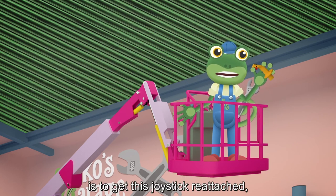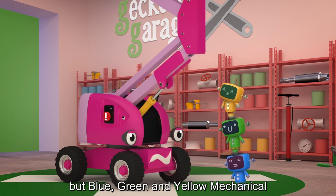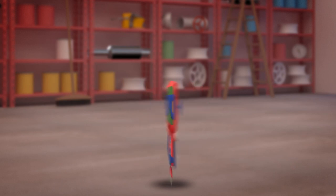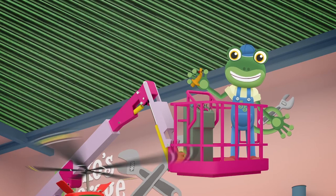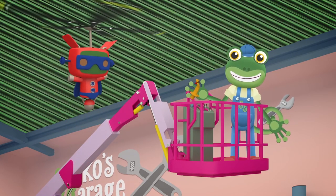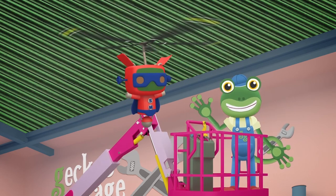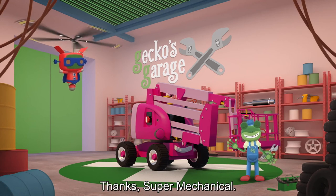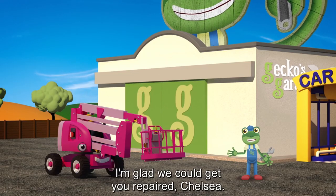I think the only way down is to get this joystick reattached. But Blue, Green, and Yellow Mechanical can't get up to the basket. This looks like a job for Super Mechanical. Go, go, Super Mechanical. Phew! Thanks, Super Mechanical. I thought I'd never get back down to the ground again. I'm glad we could get you repaired, Chelsea.